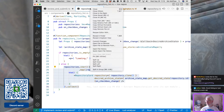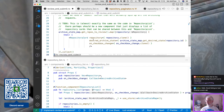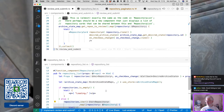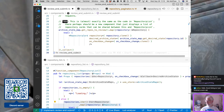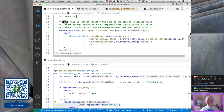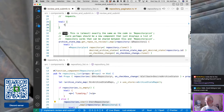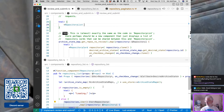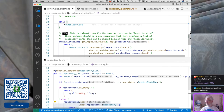And I wonder, actually, if I split down, is it going to work better with this view? It might, actually. Yeah, it probably does. So this we're going to change to HTML bang repository list, and a repository list props takes a list of repositories and an on checkbox change.